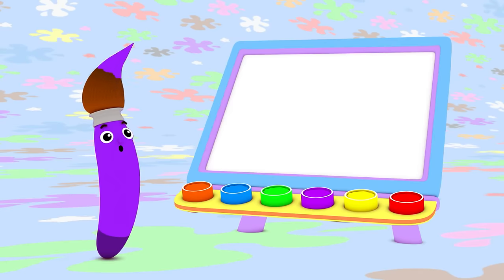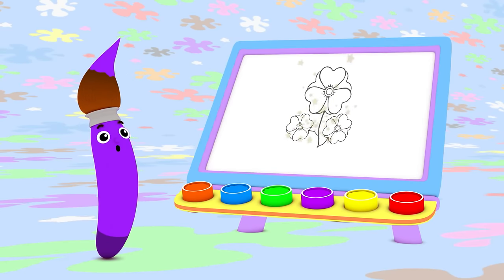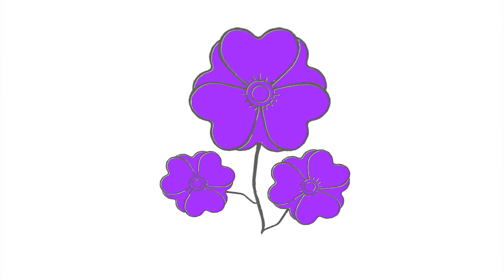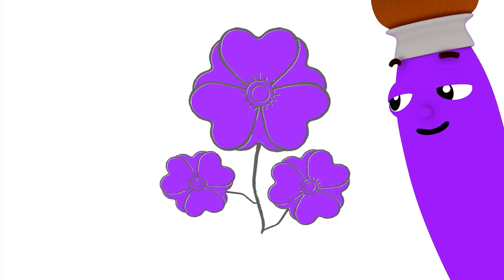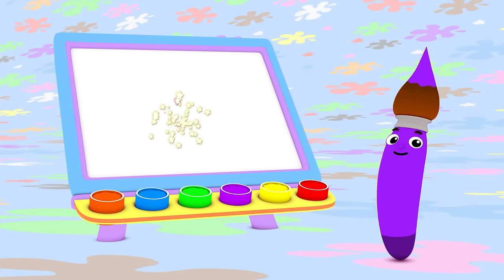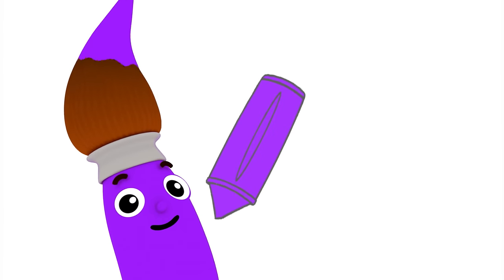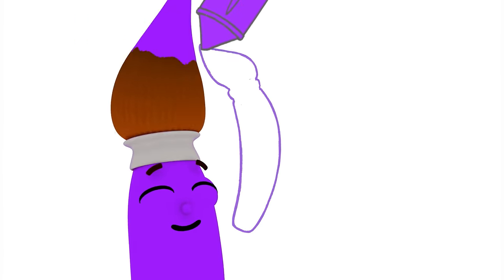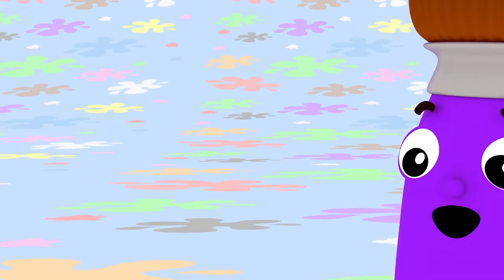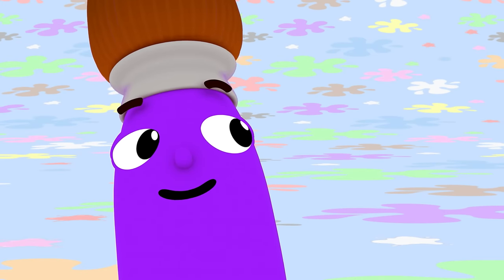I can use purple to paint violets too. Watch this. Pretty purple violets. You know what else you can paint with the color purple? A big purple crayon! Look at the pretty purple drawing!